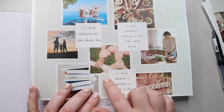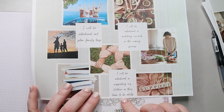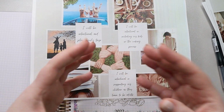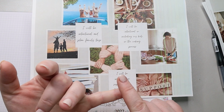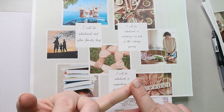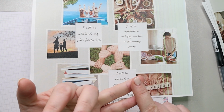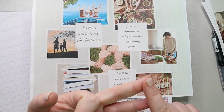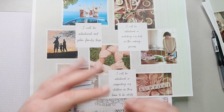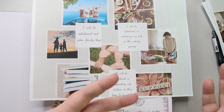So here I have, I will be intentional in supporting my children as they learn to be adults. So that means supporting them and helping them find ways of dealing with life. It means helping them to learn the things that they need to know to be a functional adult: how to do a load of laundry, how to mop a floor, clean windows, chores that all kids need to know how to handle before they leave the house.